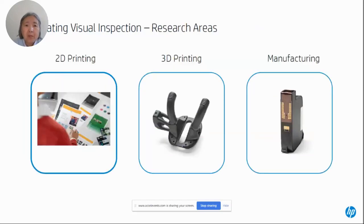And so at HP Labs, we have been looking at research in all these areas: 2D printing, 3D printing, and manufacturing. If we look at these areas, what's really interesting is that in manufacturing, typically we manufacture a lot of the same part many times. So when we do the inspection, the product image of this one particular part is relatively similar to the product image of the next part that's inspected.